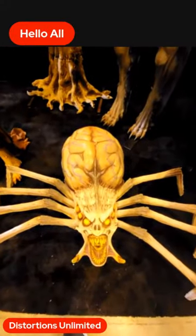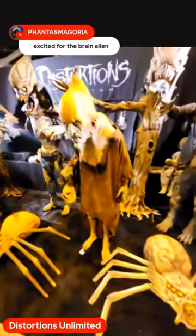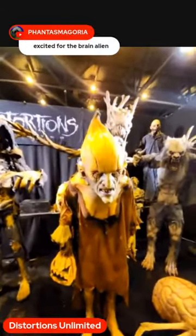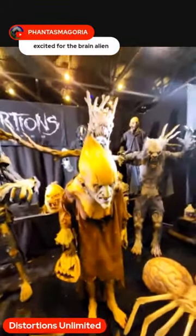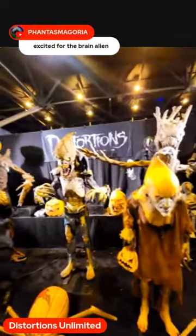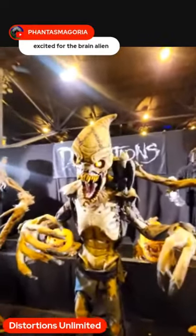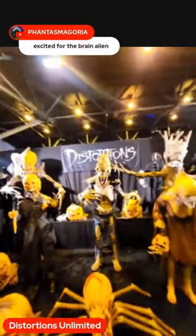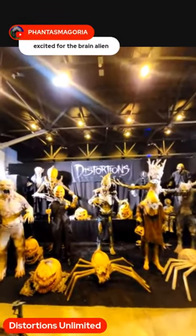Got alien spider. Got pumpkin witch. She still needs her creepy cloth put on, and her little light. We don't have the light in there yet, so still a lot of work to do. Got our new scarecrow, because this is new for 2024. We got it right in the middle. Let me get back so you can sort of see.